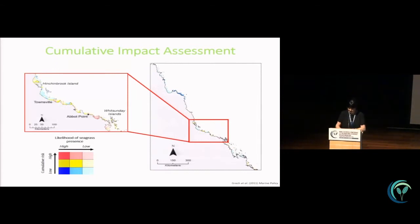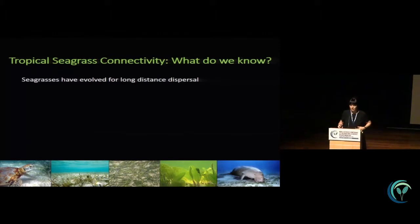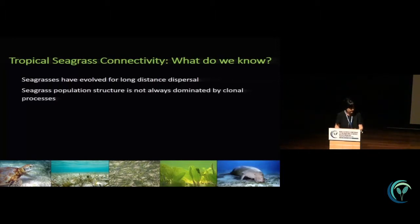And so what do we know about seagrass connectivity in the Great Barrier Reef region, and indeed for a lot of tropical seagrass communities? Well, we all know that seagrasses are clonal flowering plants, and most of the research that's been conducted on them is on those clonal reproductive processes. But we know that seagrasses have evolved for long-distance dispersal, and that's because they invest quite a significant amount of energy in sexual reproduction, and they also have floating fragments, seeds, and flowers as well. And based upon genetic data, we know that seagrass population structure is not always dominated by these clonal processes, right? So we must be getting propagules in from somewhere.